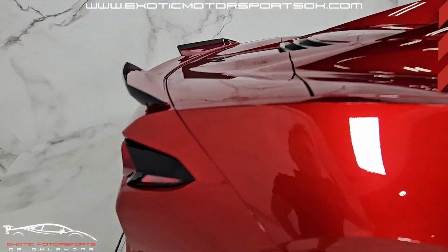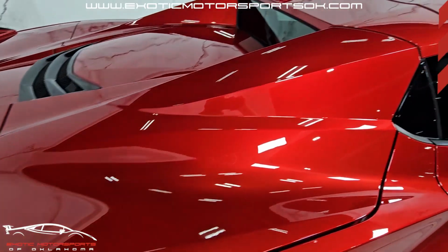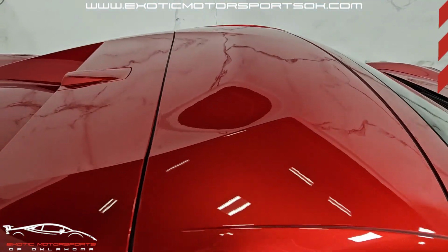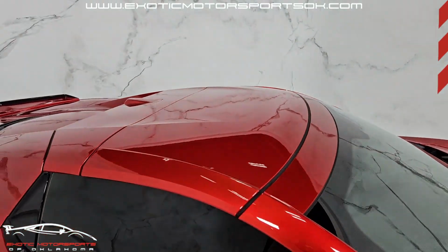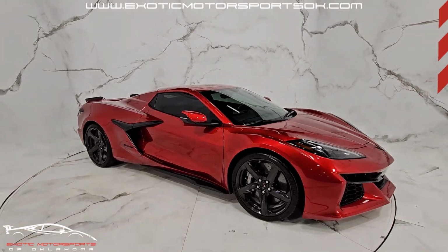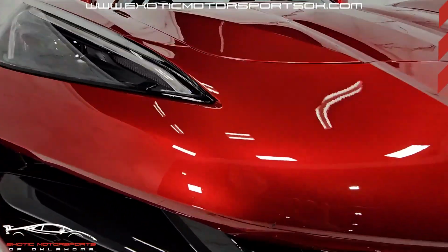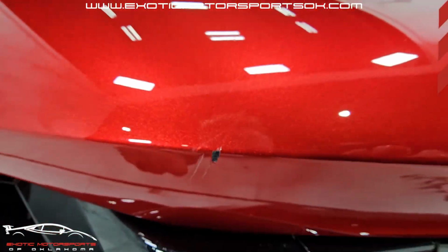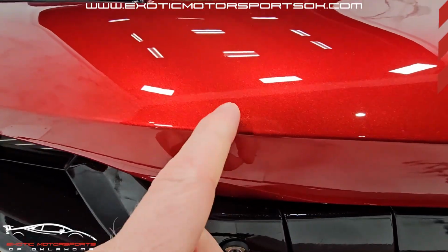And all of that looks good. This paint is amazing. Absolutely gorgeous in person here. All of that looks good. And checking out the front end, you do have a gash right there and some little scratches in the paint. Kind of indented that plastic a little bit.